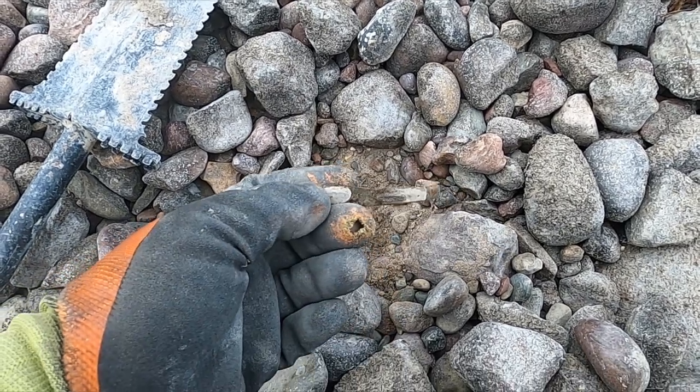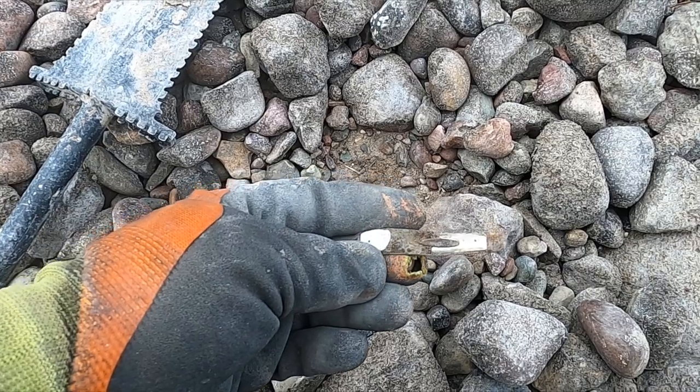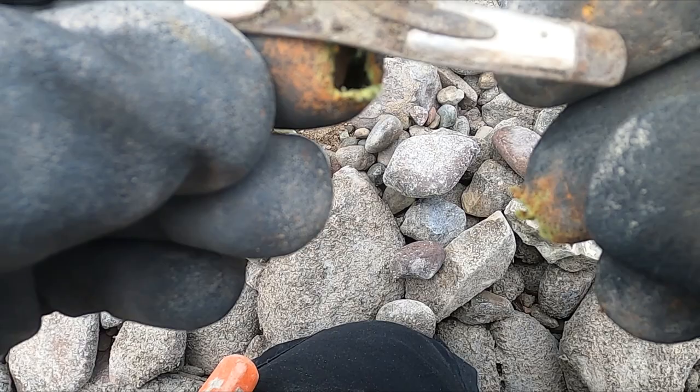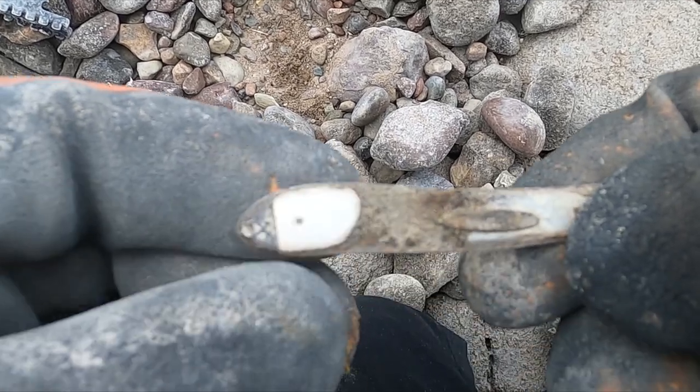So I'm just kind of doing a spot on the lake I've never done before. And here's my first target. I only have a couple hours. It's probably a short hunt. Look at that. I got me part of a pocket knife. What cool is that? I'm not sure what that shiny part is.